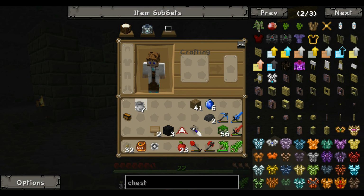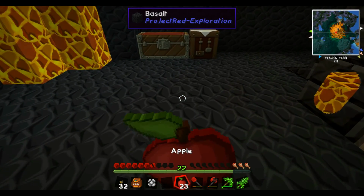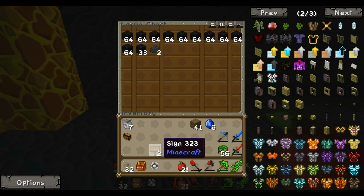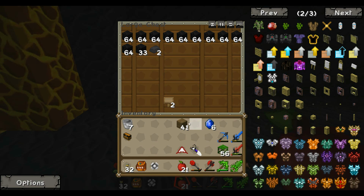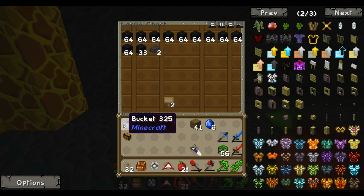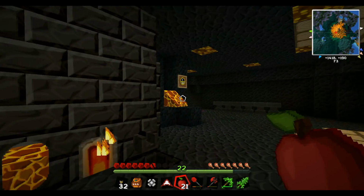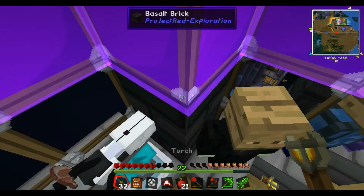Which is why I have already prepared my inventory a little bit for an expedition. So I'm going to just chuck this stuff that I don't need in here, chuck that in there, and I'll chuck that in there as well. I got some sapphires just in case we need extra equipment. We got luggage for extra inventory space, because I don't want to rely on the ender.